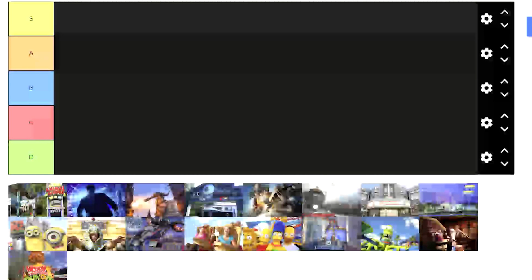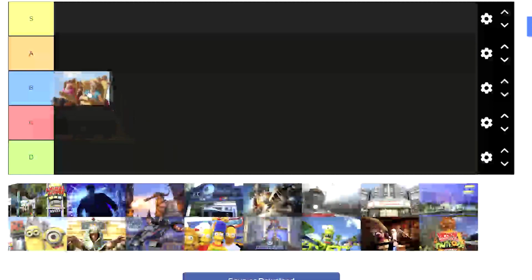Let's place this on our tier list. Rip Ride Rocket has no inversions. The neat thing about this attraction is that you can pick your own music. There's a playlist, you can pick your own music that you want to ride to. However, it is getting a bit older and the ride's getting a little rough. So I think a good place to put Rip Ride Rocket to kick off the tier list would be as a B tier attraction.